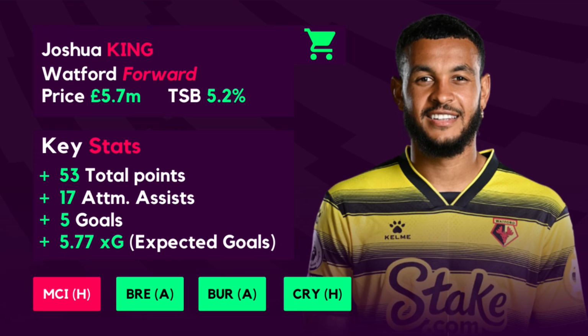Joshua King is the second buy option on the list, as despite blanking in Game Week 14, he has some very strong upcoming fixtures and has been producing some great underlying numbers over the recent game weeks. The £5.7 million forward has a relatively low ownership, sitting at just 5.2% currently, and his underlying stats make him an incredibly good value forward option, especially considering the likes of Raul Jimenez coming into poor fixtures.